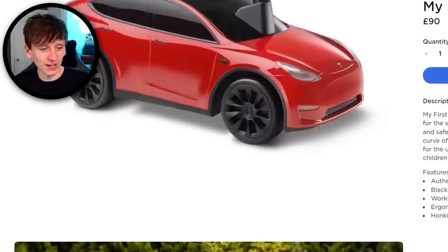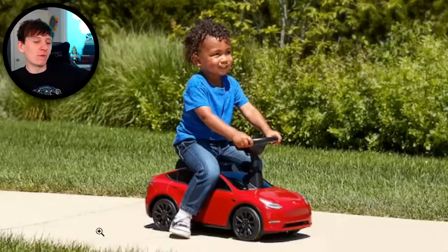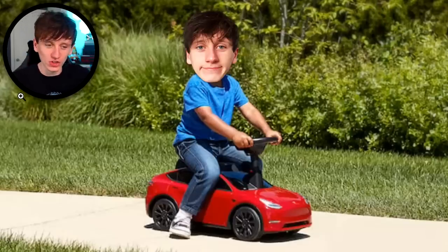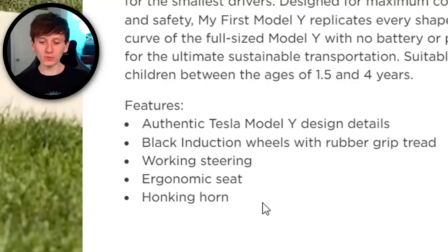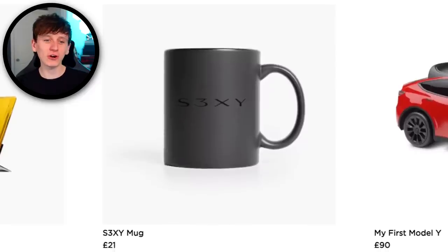And we have a little scroll down, and oh my god. This will be me in just a couple of weeks. Era Becky, put my face on top of that child. Thank you. There we go. It comes with a real honking horn. Add to cart, thank you. There's also a very expensive, sexy mug, but we've got enough mugs in this house.